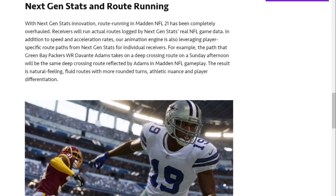I'll show you guys. We call them ant caps. We also have images of how things look in game that have a lot of debug text. We've stripped that out so you guys can see simply how the routes are run. In addition to speed and acceleration rates, our animation engine is also leveraging player-specific routes from next-gen stats for individual receivers. For example, the path that Green Bay Packers wide receiver Davante Adams takes on a deep crossing route on a Sunday afternoon will be the same deep crossing route reflected by Adams in the Madden NFL gameplay. The result is a natural feeling, and it feels pretty fluid.